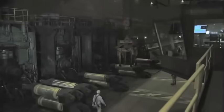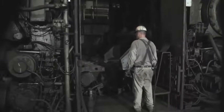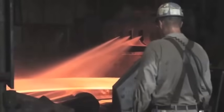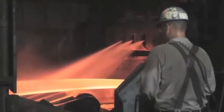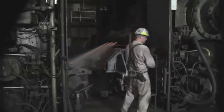After being sheared to length, the slab goes through one of two tunnel furnaces where the steel is reheated to 2,150 degrees before going to the hot strip mill. Scale is removed from the slab before it's rolled, with water jets spraying 4,000 gallons per minute at 3,500 pounds per square inch. Slabs are reduced to meet customers' requirements on our 7-stand hot rolling mill.